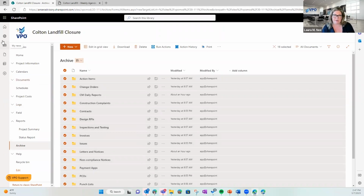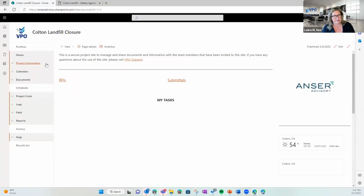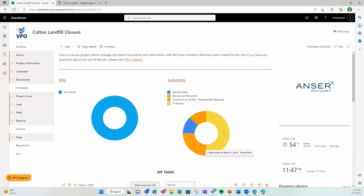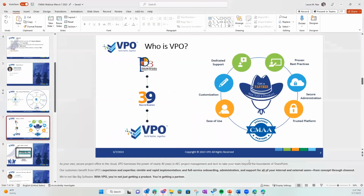Adam, anything else to add to just sort of summarize about your using VPO after this many years, before we switch over? It makes my life a heck of a lot easier. It's a lot easier to track where everything is and what I'm supposed to be on top of and what my engineers are supposed to be on top of and things like that.